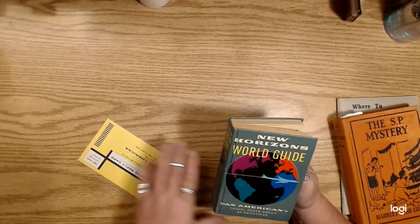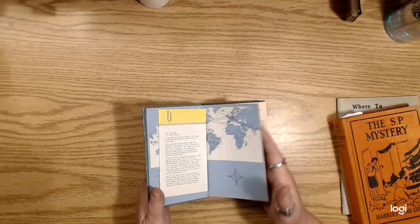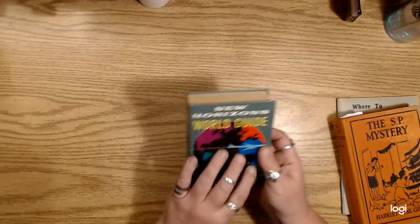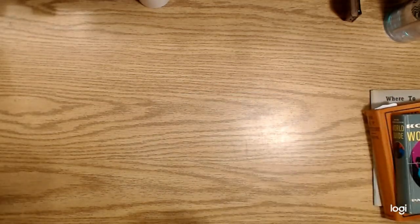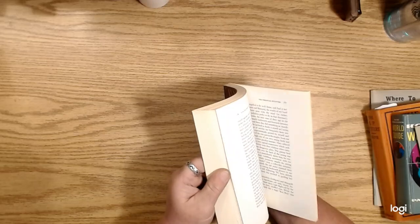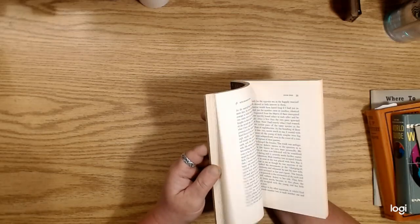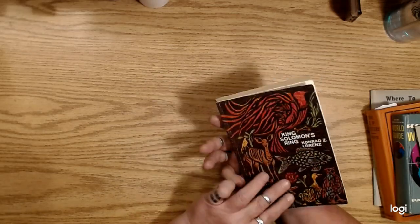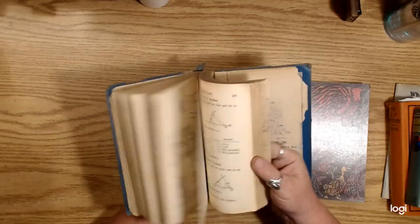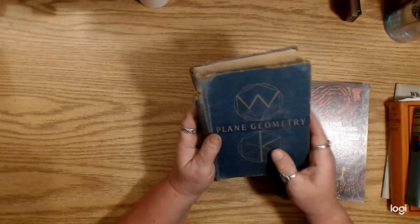What is this? New Horizons World Guide. Travel facts about 89 countries. 1959. That might be a cute little journal cover too. King Solomon's ring. Interesting. Okay. Plane geometry. These are some of my favorites. Love me some old math books.